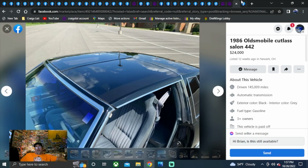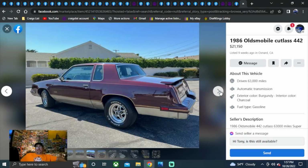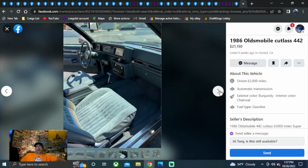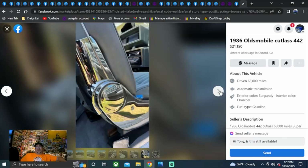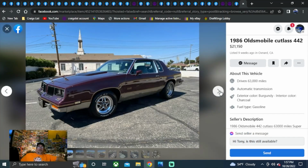So on to my pick of the day. It's going to be this one right here. So this is an '86 Oldsmobile Cutlass 442 for $21,150. So it's cheaper than the black one. It's listed 9 weeks ago. California. It's got 63,000 original miles. Original paint. The car looks pristine. So if you're wanting a pristine 442, well, they got one. It's in California. It's been listed 9 weeks ago.